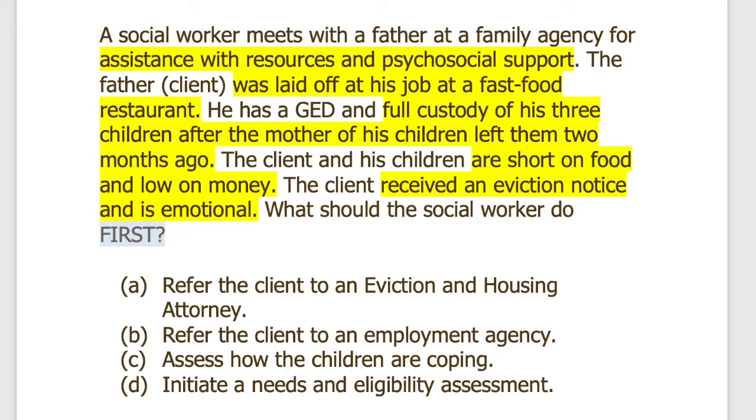Okay, so now that I've highlighted some key words here, let's go ahead and get started. So first is a key term here. We want to find the answer that best corresponds to what we should do first. Multiple things could be things that we actually do as the person assigned to this case, but we're going to want to pick the one that is the best thing to do first in this given scenario. So let's go through the options.